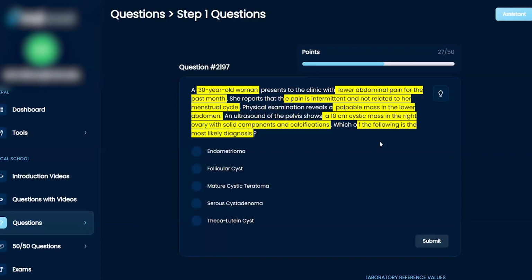So, just going down the list, endometrioma doesn't really make sense with her age. A follicular cyst, I would think that would be related to her menstrual cycle. Also, not entirely sure where that would be. A mature cystic teratoma doesn't make sense because we would see hair or sebaceous material, or all sorts of weird tissue in there.